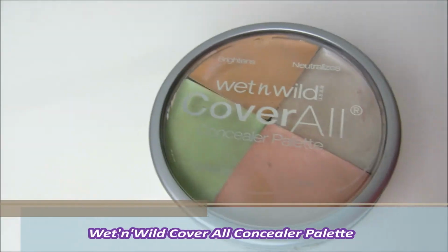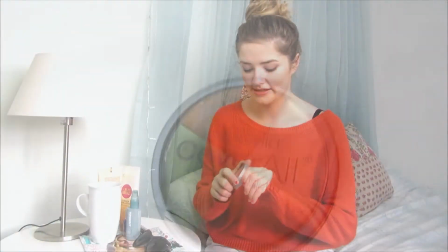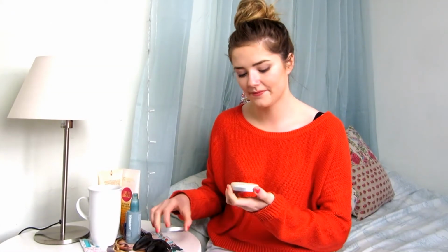So on to makeup items. My first favourite of the month is this Wet n Wild Coverall Concealer Palette, and it looks like this on the inside. It has 4 different shades: a normal concealer shade which is kind of dark for me when I'm pale, so it wouldn't really work as a normal concealer for me, but it might for other people, and then a highlighter shade, a salmon shade for under the eyes, and a green shade for counteracting redness.